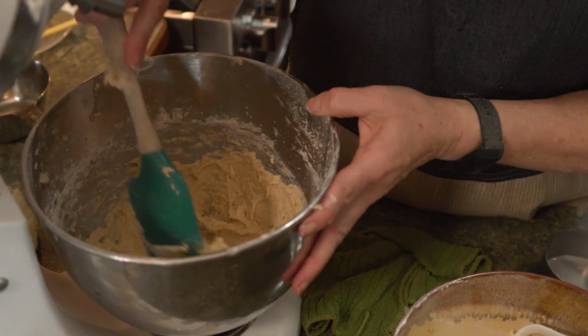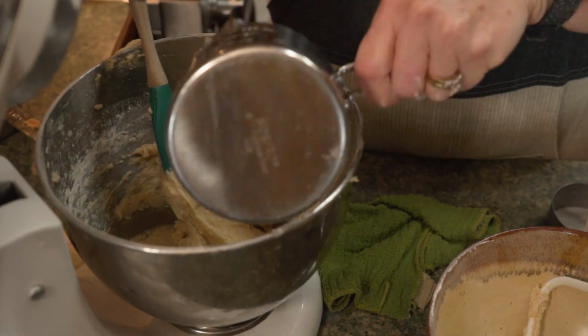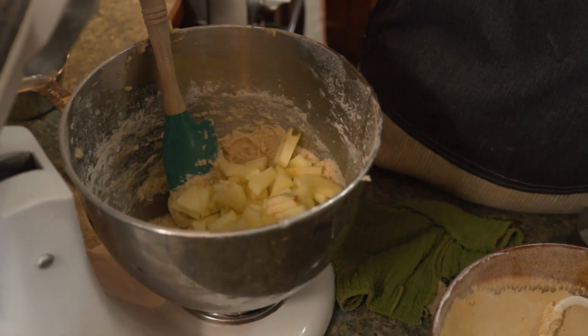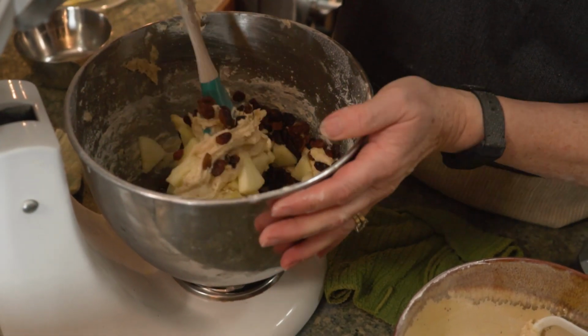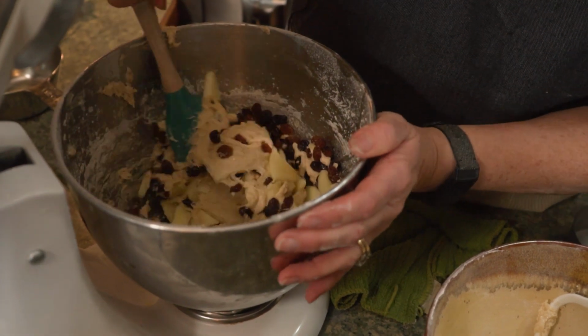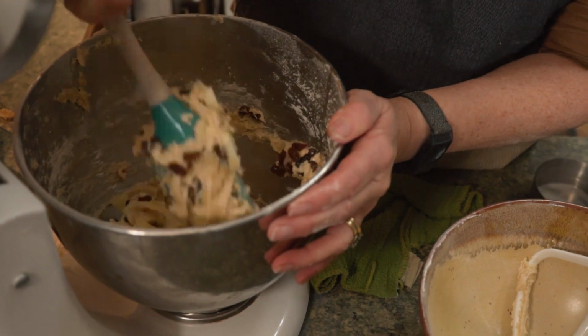I'll just scrape the sides a bit. And I'm going to add my 1.5 cups of apples and my 1/2 cup of raisins. And raisins are optional. I really think they add to it, but if you don't like raisins, you certainly don't have to add them. And it's a little bit of a job to mix it together because there are so many apples in here.